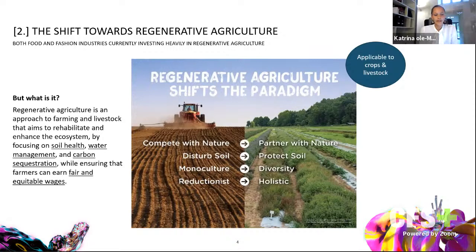I've mentioned that many in fashion are now making, I think, important strides into regenerative agriculture.